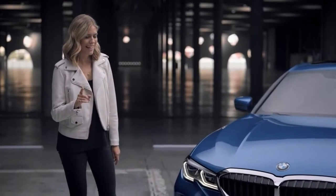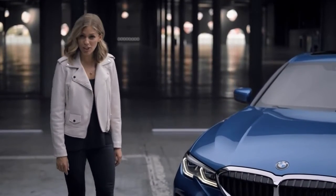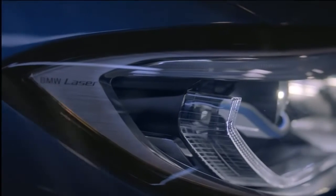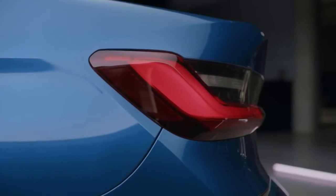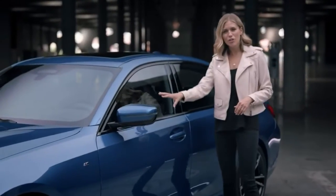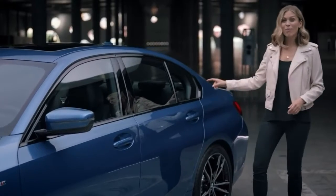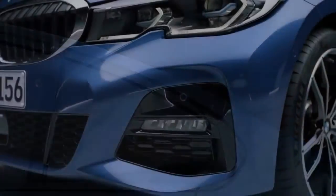And talking about headlights, they come with standard LED technology and an optional laser light upgrade for added visibility and safety. The three-dimensional tail light now also features some dark glass on top, giving them a lower, more dynamic look. As part of the new design, some of the typical BMW hallmarks, such as the Hofmeister kink, have also undergone a modern yet respectful reinterpretation.